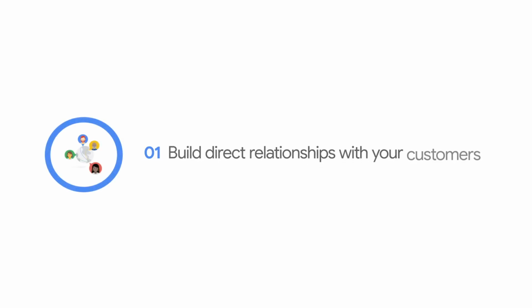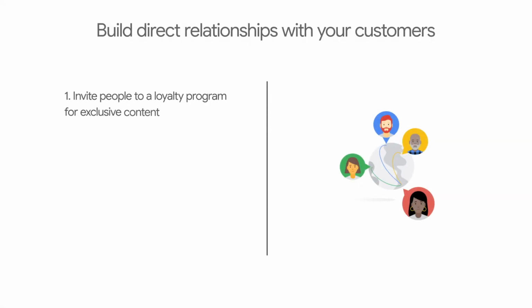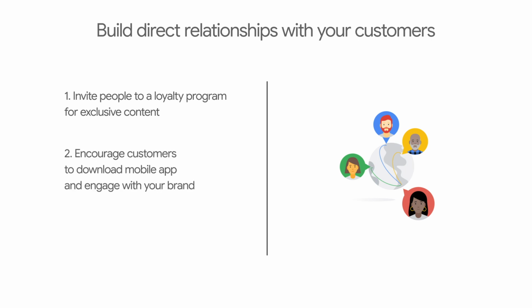There are arguably more opportunities than ever before to build direct relationships with your customers and in a way that doesn't compromise on trust. For instance, customers may be more willing to share their information with you if they feel that they're getting some sort of value in return, in addition to a better user experience. You can offer this by inviting people to register for a loyalty program, where they can get access to exclusive content or rewards credits. Encouraging people to download your mobile app if it offers them compelling ways to engage with your brand.